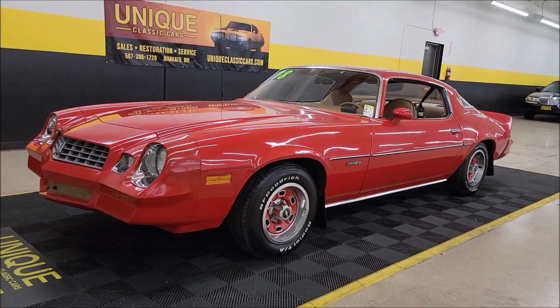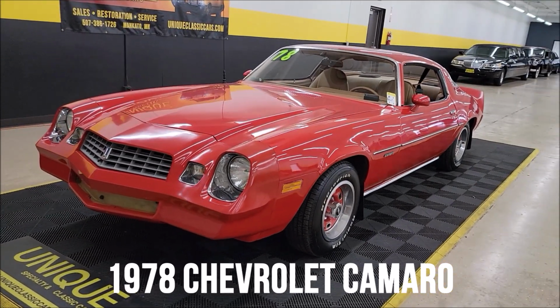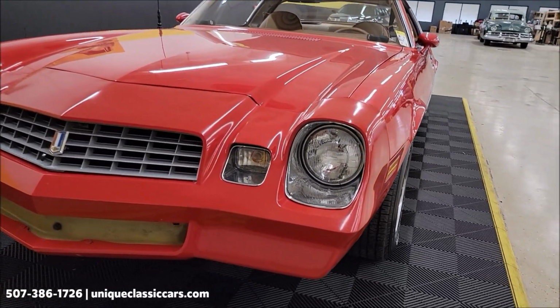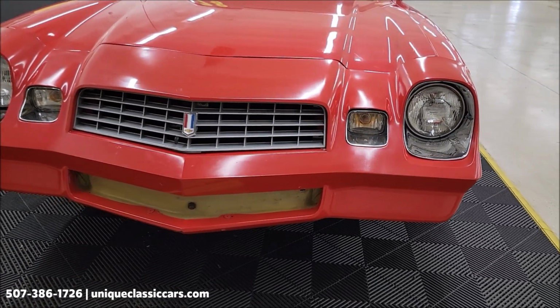1978 Chevrolet Camaro here at Unique Specialty and Classics. 305 V8 underneath the hood, paired up with an automatic transmission, Turbo Hydramatic 350 to be exact. Power steering, power brakes, AC. AC components all seem to be there.